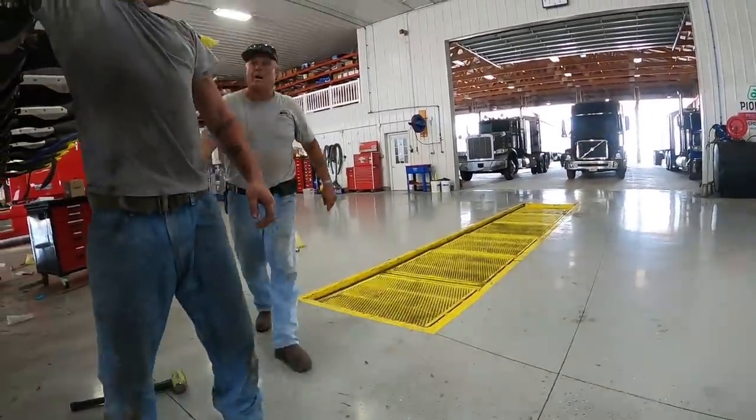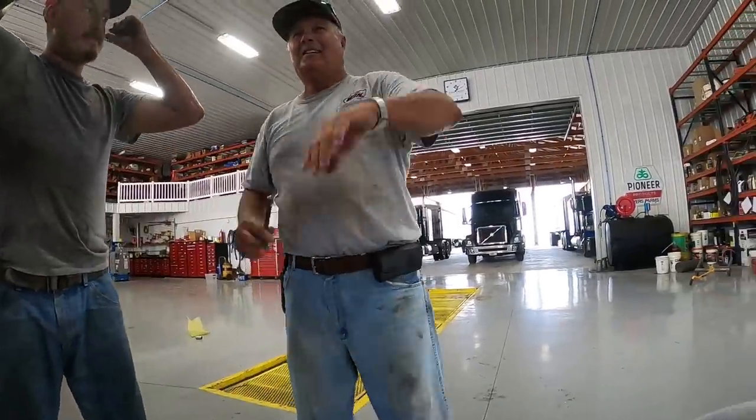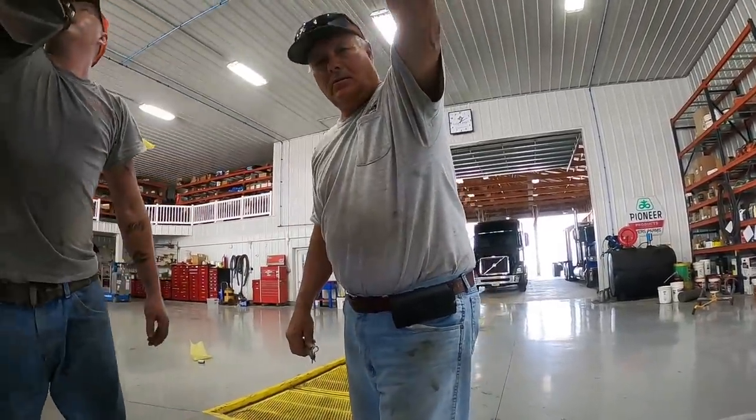Here comes the combine operator. Wow. Now that we got her on, it's all on. Last minute. Boys, you need any help? Yeah, you can shut that one.